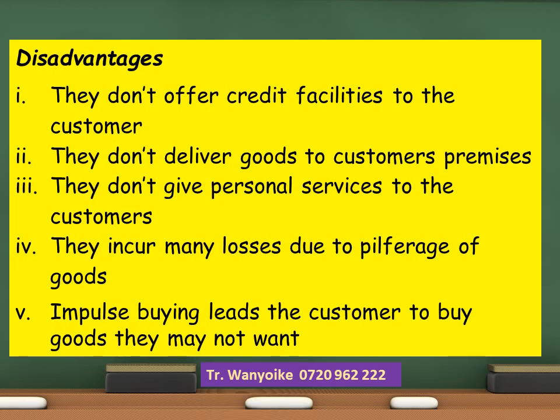Number four, the incoming losses due to spoilage of goods. Remember, they are buying goods in large quantities, and the goods as they are carried, especially those that can spill easily, the liquids and those in powder form like flour, there's a lot of spillage. So goods tend to maybe break or spill, and because they are dealing with large quantities of goods, then cumulatively, by the end of the day, there are many wastages of goods.